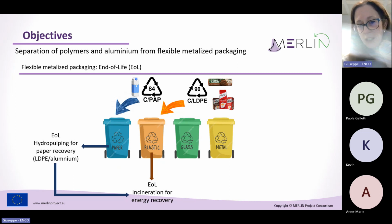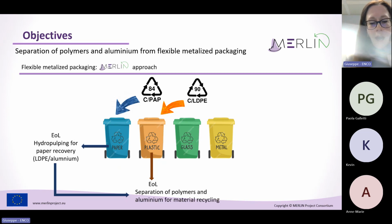On the other hand, we have also material without paper, and in this case, it is quite common to collect them in the plastic separate collection. And also in this case, the material is typically sent to incineration for energy recovery or landfill. Our role in the Merlin project is to find alternative solutions to this kind of end-of-life strategies, and specifically our aim is to recover material. So to not produce energy, to not landfill anything, but to recover not only paper, but also polymers and aluminium.